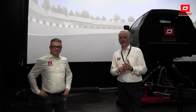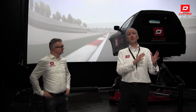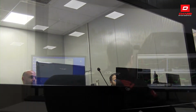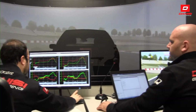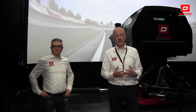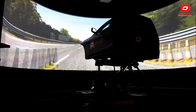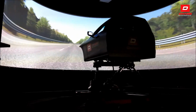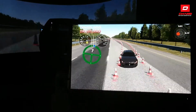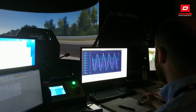Something we didn't mention before is that we have our engineers in the control rooms who can change any parameter more or less in real time. This is very important because you can test two different setups or configurations in a few seconds, switching from one to the other. Whilst in the real world, if you don't have two prototypes and you have to update the one you have, it can take several hours.